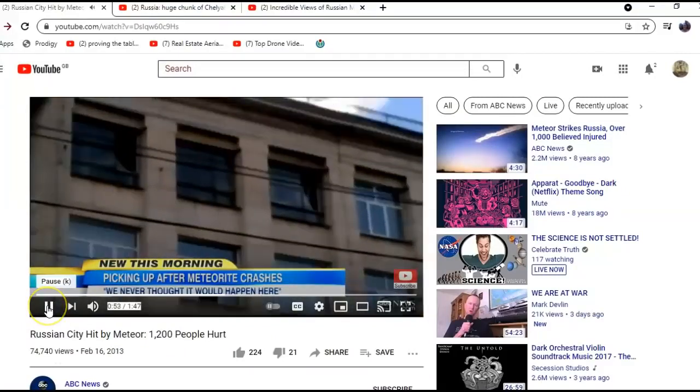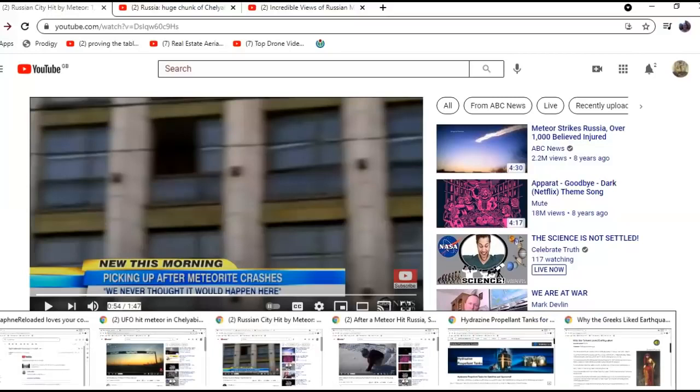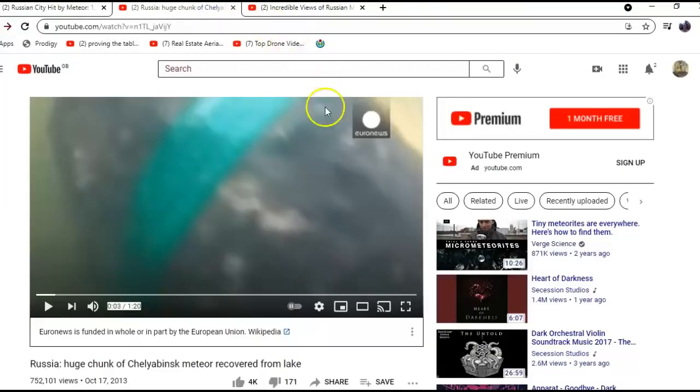And obviously there's loads of these. If you look, Russia hit by a meteor 2013, there's loads and loads of different footage of it. So, seeing as we saw the iced over lake, bearing in mind this was February the 16th of 2013, and if we have a look, I think it's this one. This is now October 17th. So it's February that it happened, and then we're back at the same lake that isn't frozen anymore.